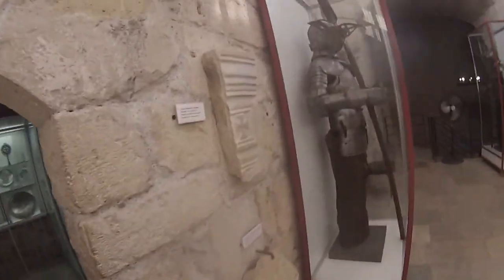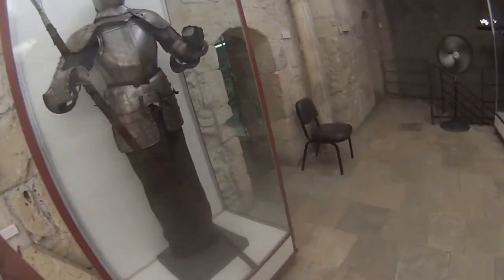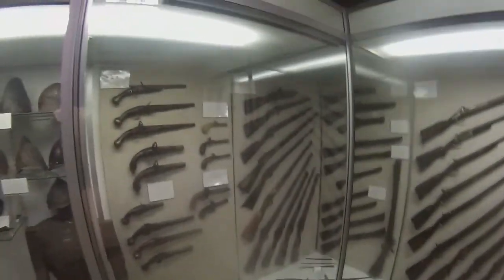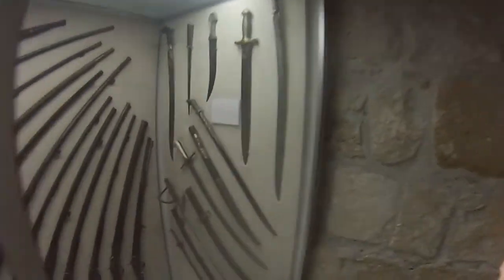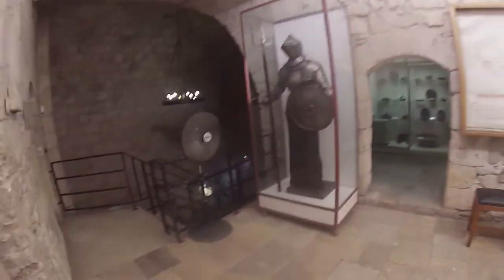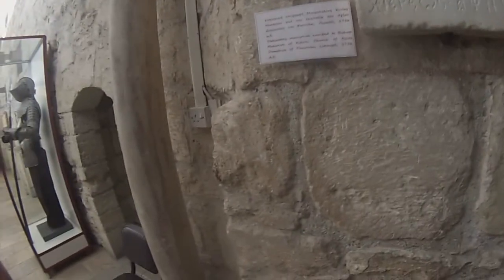That's it, and we're back. Oh, we got one more room. We got the funnest room. Swords, armour, guns, weapons from the 14th to the 19th century AD. Some more 18th to 19th century, more modern swords and stuff there. A nice marble arch there. Okay guys, let's go up.